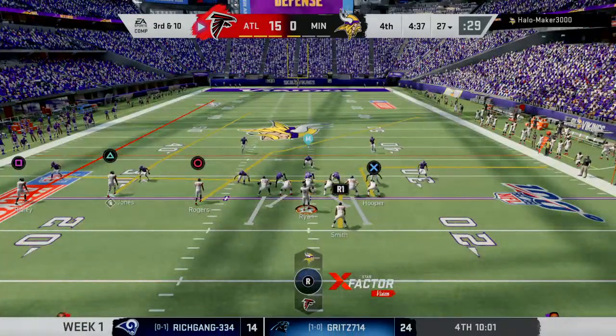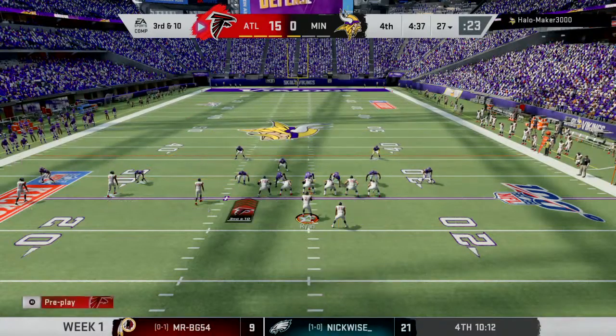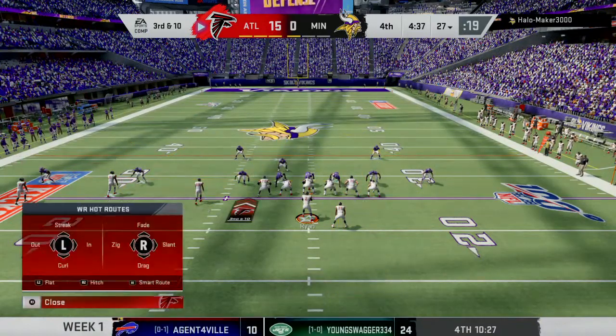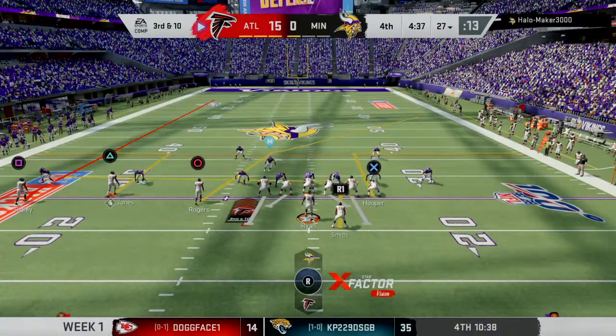And on 3rd down, a nickel formation here defensively. Hey, 59, ready? Right there, 54, right there. 54, Mike. Watch the curl.